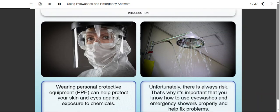Unfortunately, no matter how many precautions you take, there is always some risk of exposure. That's why it's important that you know how to use eyewashes and emergency showers properly and help fix problems when you see them.